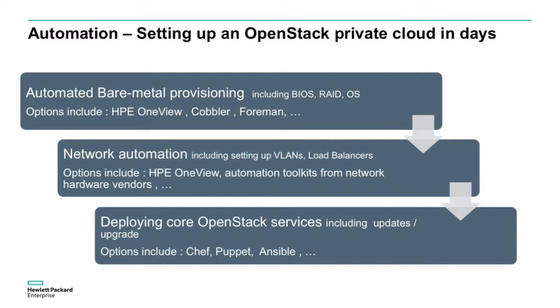For automated bare metal provisioning, the approach that we typically advise customers with is, if they're going with a single player as their hardware vendor, then typically the hardware vendors have the best tools for managing a set of hardware. For example, with HPE, we have HPE OneView. But if you're looking at keeping your options open, then there are options available, including Cobbler and Foreman. In terms of network automation, similar choice points for the client.